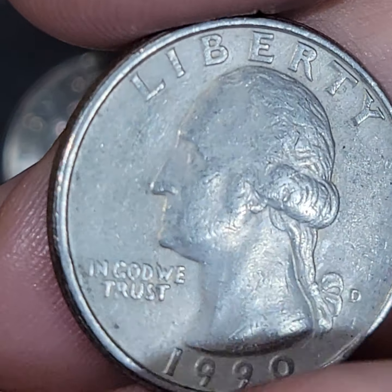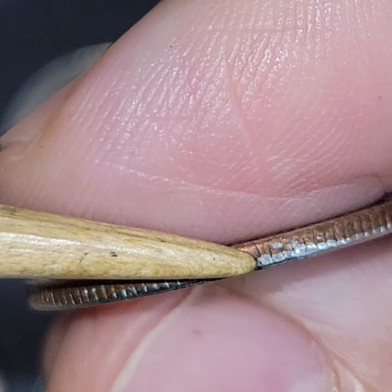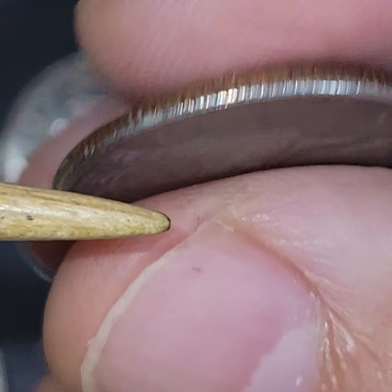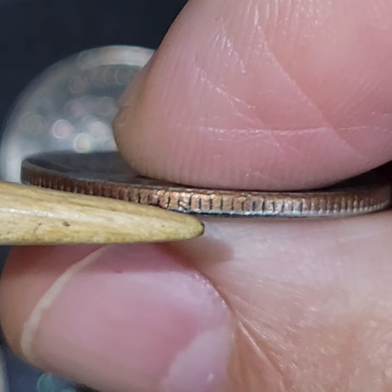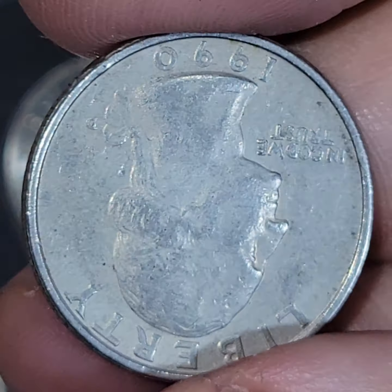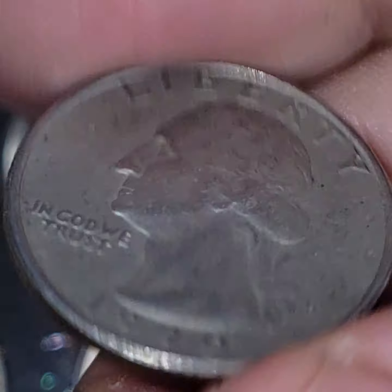Huh. This looks like missing clad. That's interesting. Yeah, there's something wrong with this one. Probably missing clad. It's not valuable though.